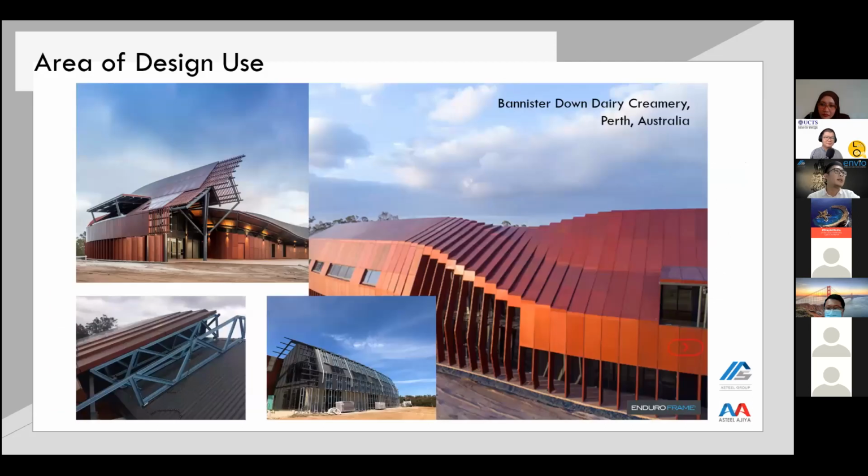Right. And then these are some of the photos which I took. This is actually in Perth, Australia. It's Bannister Downs Dairy Creamery, a milk farm facility. The external of the building is made mostly of steel structures. So one of the things you can play on is using all this light gauge steel to form the shape and the architectural finishes that you want.